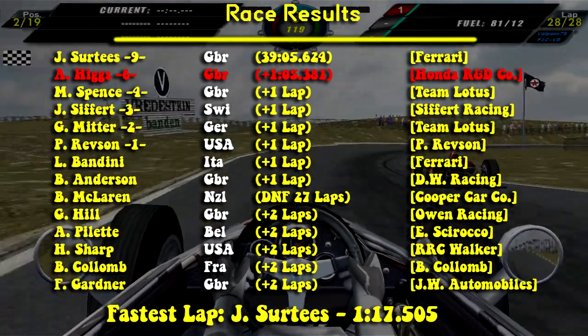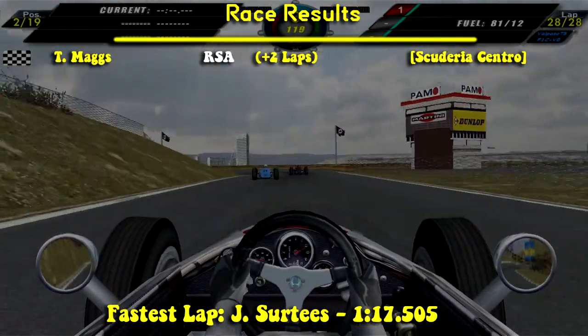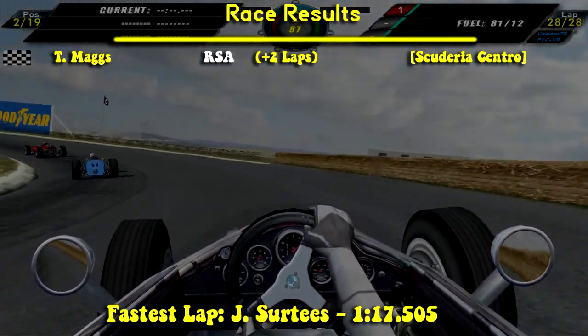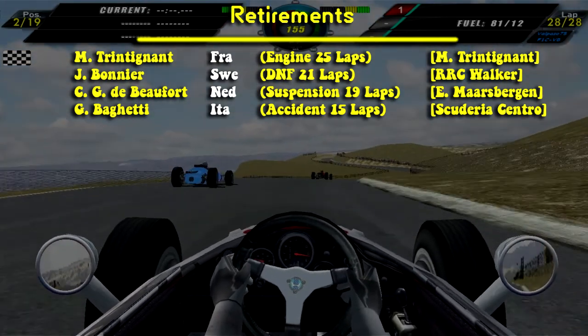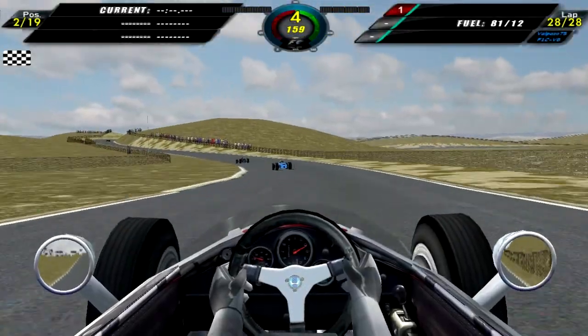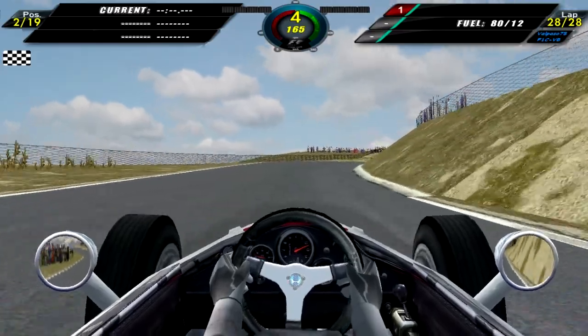Surtees proved to be very, very fast, which is quite unusual. Ferrari was not very good in 1964, to be completely honest, but hey, it happened, so there we go. And here are the retirements. Only 4 people retired, which is quite impressive. That's not something you generally expect from this game, but hey, it happened, so that's very, very nice.